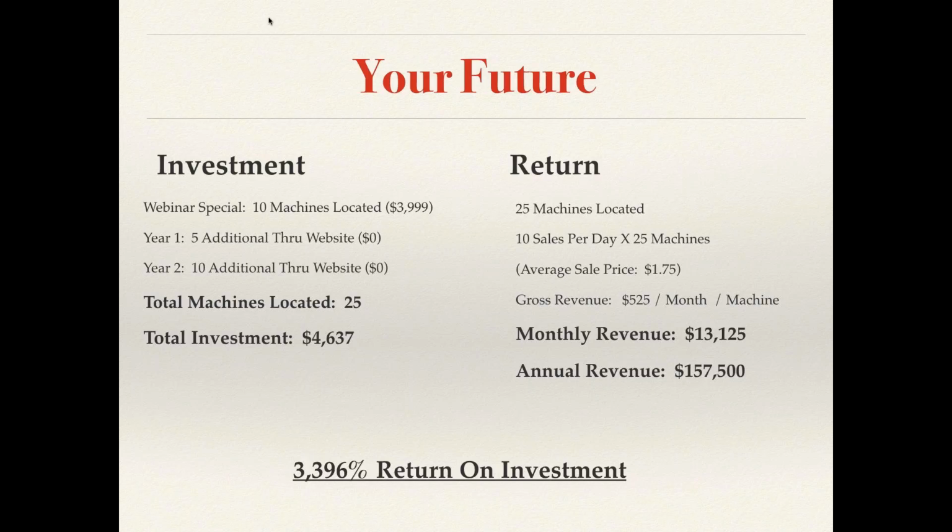In fact, Rob, there's a woman who's going to be coming on board with us. I spoke to her today. She's got 7 machines, and she's doing better than most that I speak to. Her annual revenue on 7 machines is $75,000. That's pretty darn good. And she's so excited about our program.